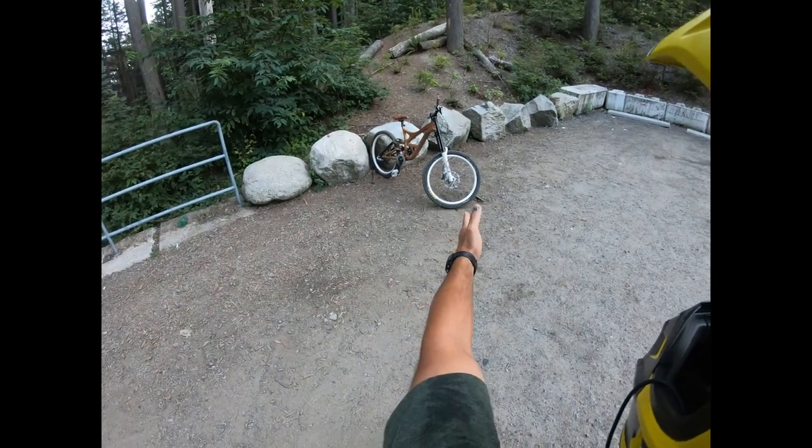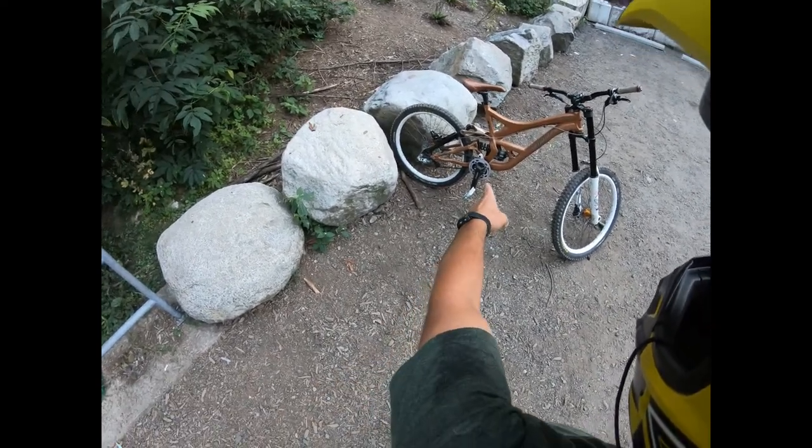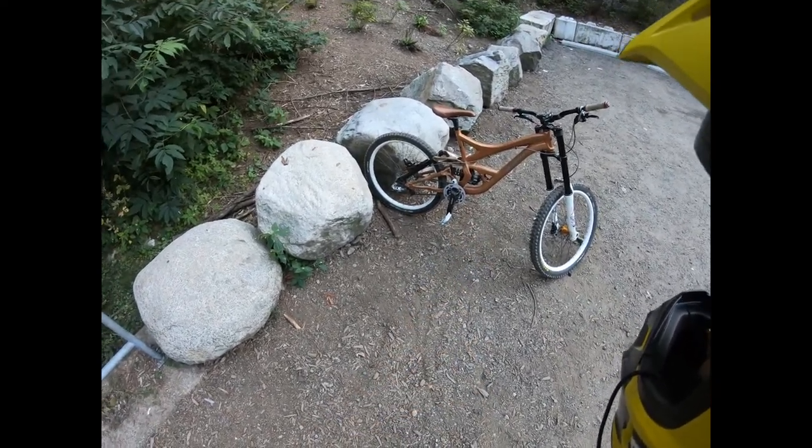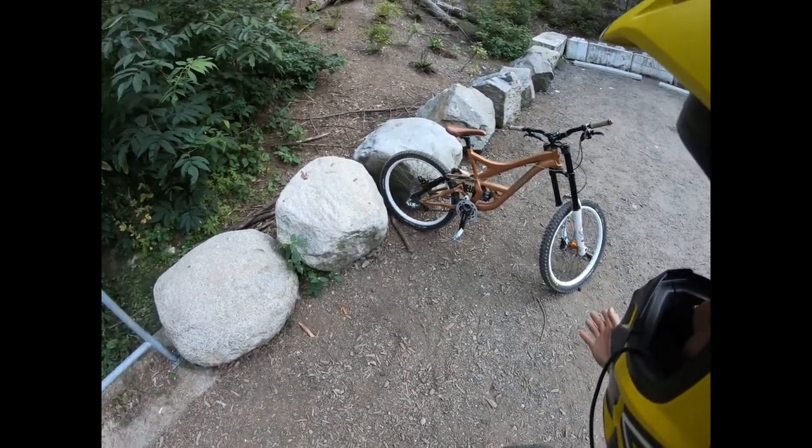First video ever was on my 2009 Specialized Demo 8. Last time I was riding this, it didn't have a chain. It was riding chainless. So this time you'll see what it is like riding this thing with a chain.